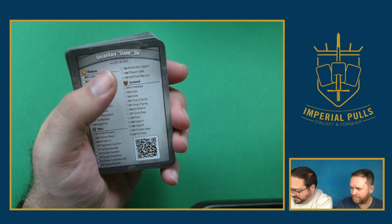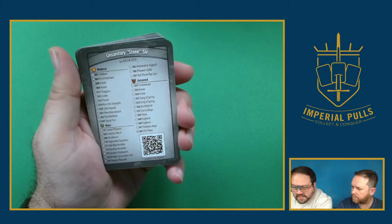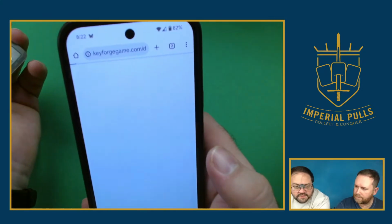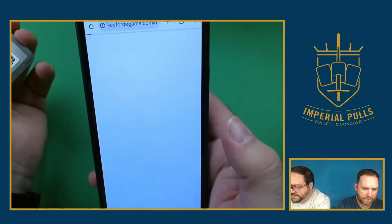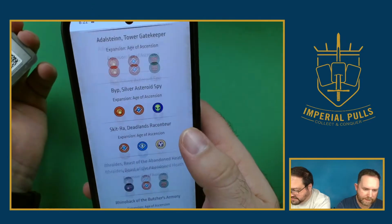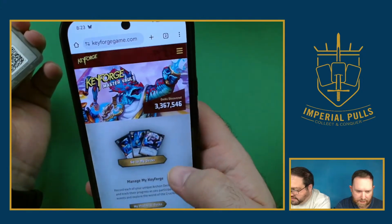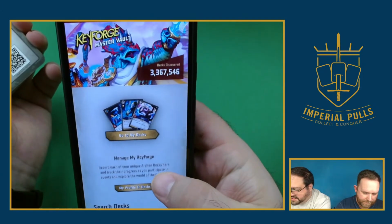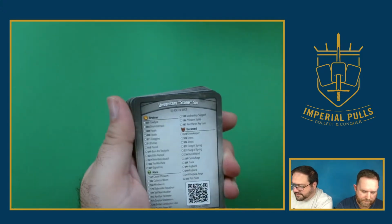Zachary's here too. Zachary loves Dune. Let's see what happens if we scan the code. So I'm going to come in here and scan this code and see where it goes. Maybe nowhere if it doesn't exist anymore. Oh, there we go. Go to my decks, search decks, recently discovered decks. So they're all a little bit different. Interesting. What's that number? There have been 3 million decks discovered. Wow, that's really interesting. I think that's a really cool, unique feature. Huh. Well, that's very cool.